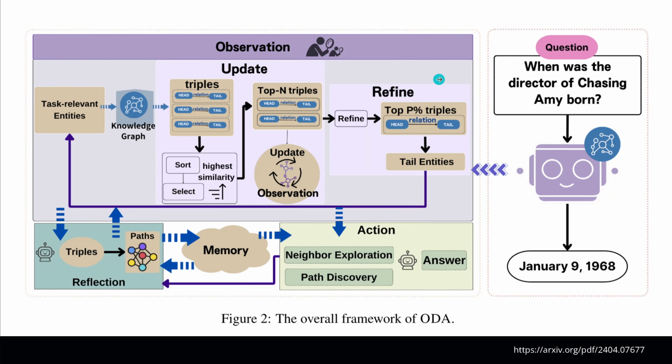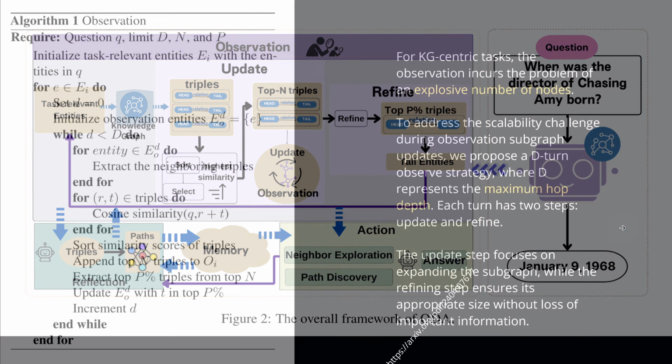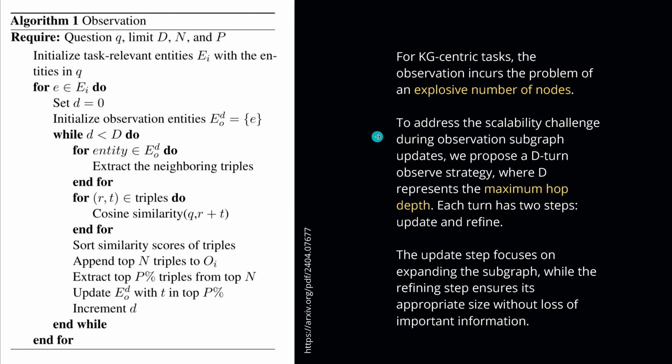If you want to have a short explanation of how our agent works, well, it is easy. You have your question, you have your task relevant entities, you have a knowledge graph, you build your triples. You remember we have a head entity, we have a tail entity, and we have all these relationships between them. Yes, and then you can sort them, you have similarities, you choose the top one, you have a refinement. And if you know this study, it's really a nice study. So if you want to see the pseudocode of this, beautiful.